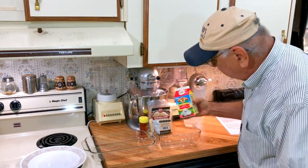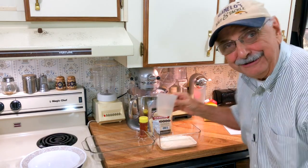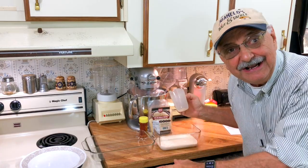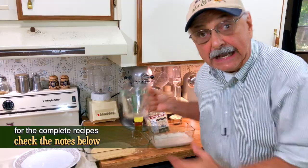So I'm going to use, let's see, 8 ounces of this. And I'm going to dilute it a bit with water. A couple ounces. Now we have our milk. Okay, now in this casserole dish, I'm just going to pour a cup of breadcrumbs.